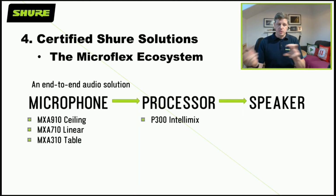So there are scenarios where you can use part of the processing on the microphone and part of the processing within P300 to create larger systems, which we'll see in the little examples as we go on. So yeah, we have our P300 IntelliMix audio conferencing processor.